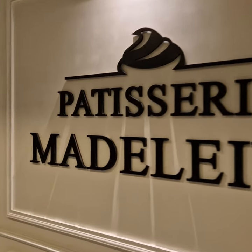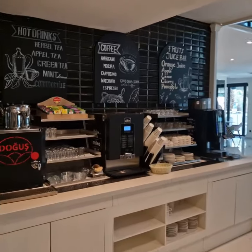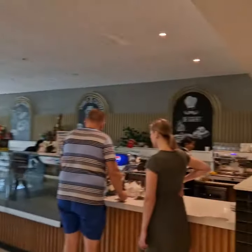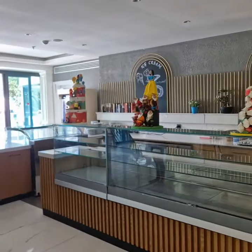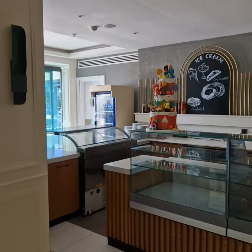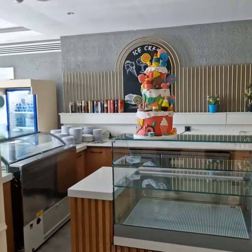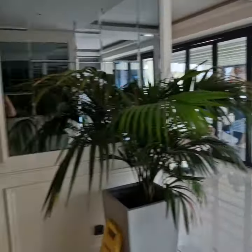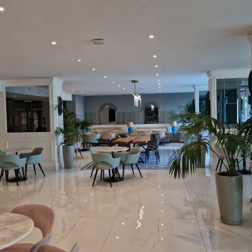You've got a cake shop, Madeleine Patisseries, cakes and coffee. So you've got coffee machines there, but you've got the guys over there that will make your lattes, etc. I'll try to get a picture when all the cakes come up, but yeah, when I first saw the videos online, because they were sort of in a foreign language, I assumed that you had to pay for this. No, all inclusive means all inclusive.